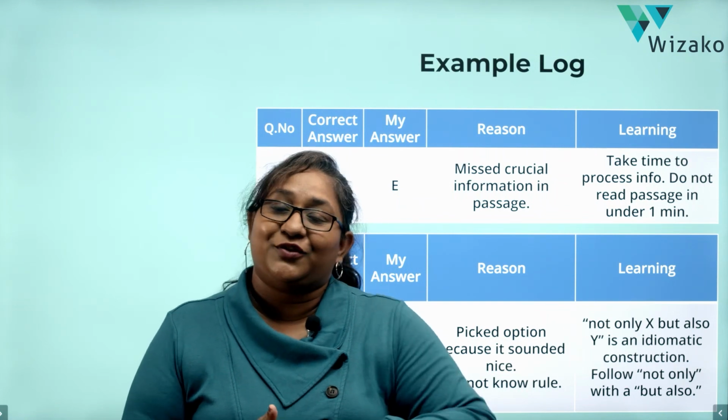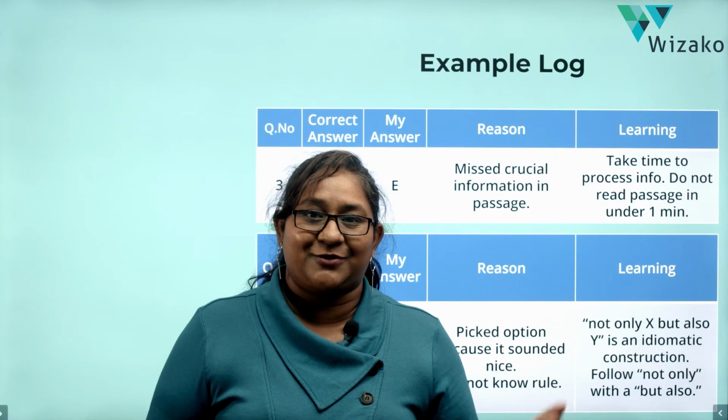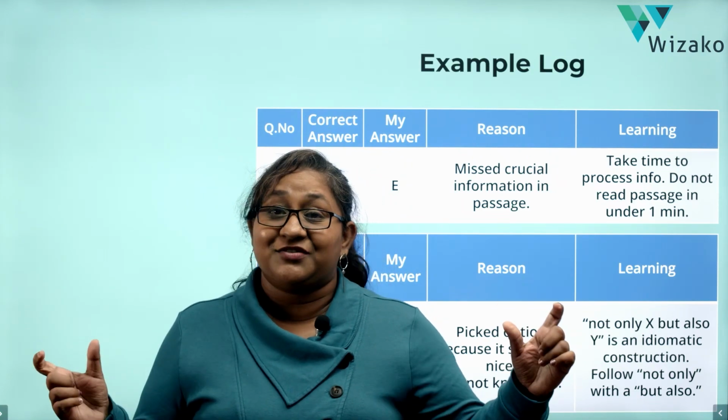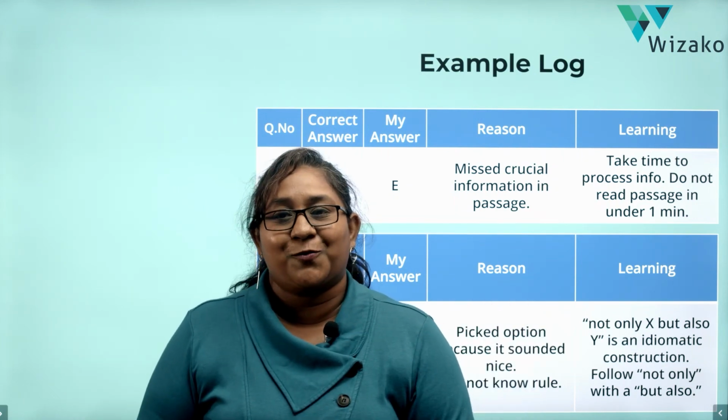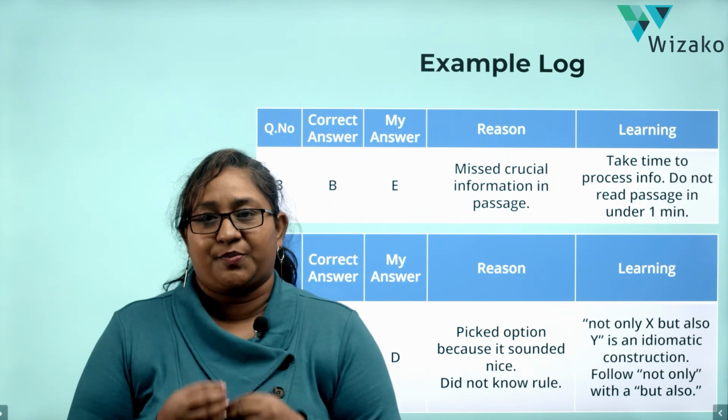You will also be able to track your long-term progress. In the first month of the preparation, what sort of mistakes was I making? And now, what sort of mistakes am I making? And that gives you an idea too of which areas you have worked on and improved and which areas you haven't. So structure your preparation.